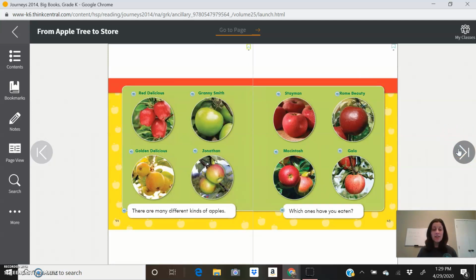There are many different kinds of apples. Which ones have you eaten? So it looks like they have Red Delicious, Golden Delicious, Granny Smith, Jonathan, Macintosh, Gala, Rome Beauty, Stamen. Golden Delicious are my favorite. I love Golden Delicious. What kinds of apples are your favorite? I love Golden Delicious, and Red Delicious are good too.